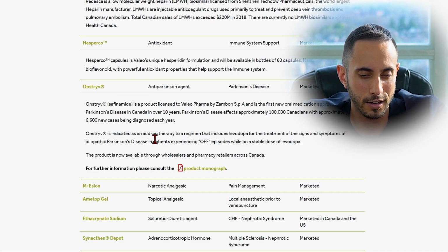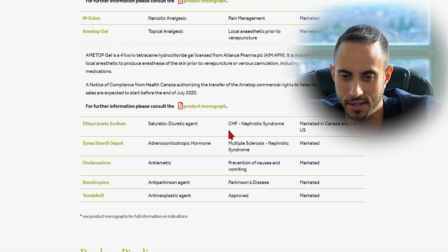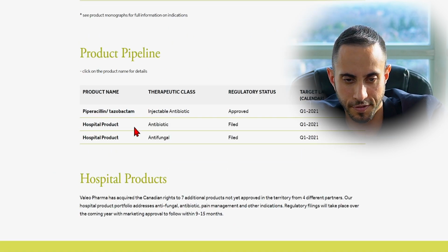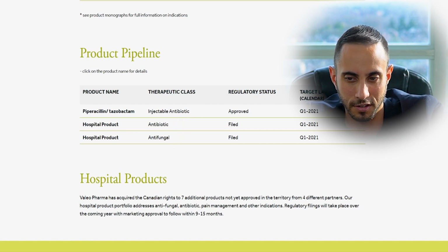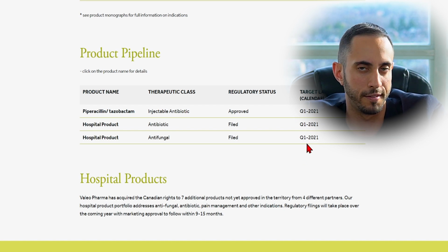You can simply click on each and every one and they'll give us a breakdown of what it does. We're not going to talk about every single one, but I did want to talk about a few. And then they've got 3 products in their pipeline: an injectable antibiotic, an antibiotic, and an antifungal. And those have a target launch calendar Q1 of 2021.